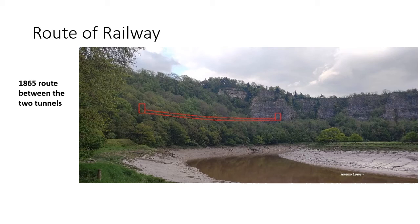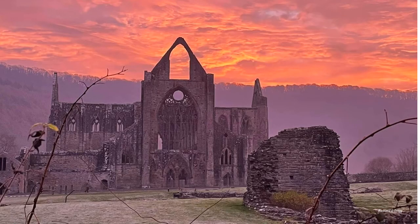The decision may have been influenced by an objection in a parliamentary committee to the 1865 route that trains could affect the stability of Tintern Abbey, and at the time this objection was dismissed by the Duke of Beaufort's solicitors. But this slide shows the abbey, and from that you can imagine that the upper area here would have been very vulnerable, only being kept in place by a thin layer of mortar, and a tremble at ground level could have been magnified at the top of the building.